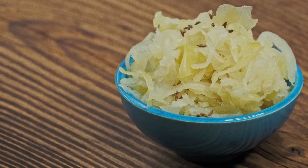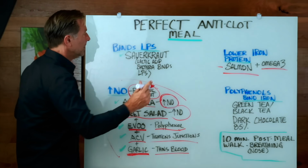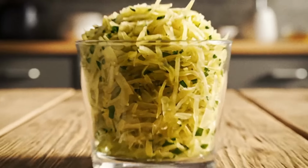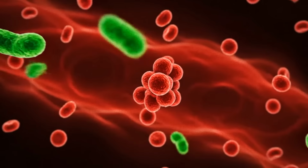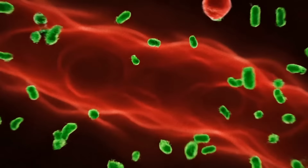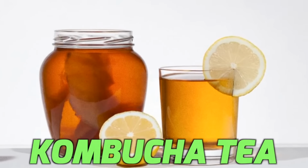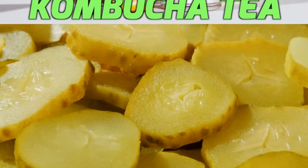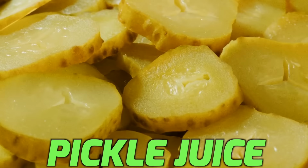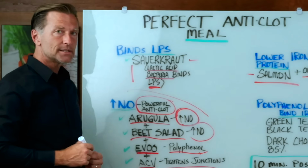If we add a little sauerkraut, just a little bit, maybe a quarter of a cup, then we're going to add lactic acid bacteria, which actually binds with these endotoxins and helps neutralize them. Now, there are other ways to get lactic acid. You can do a little kombucha tea. You can add the juice from pickles, for example. So sauerkraut is not the only way to get lactic acid. But let's not stop there.